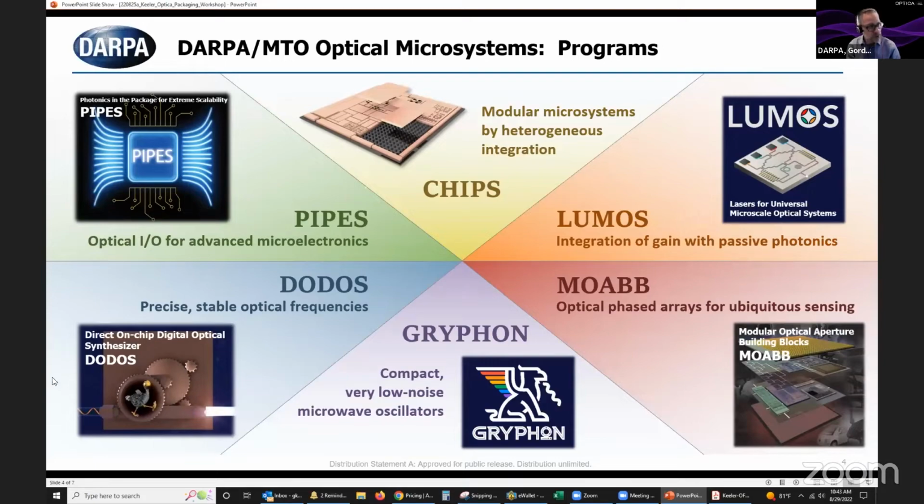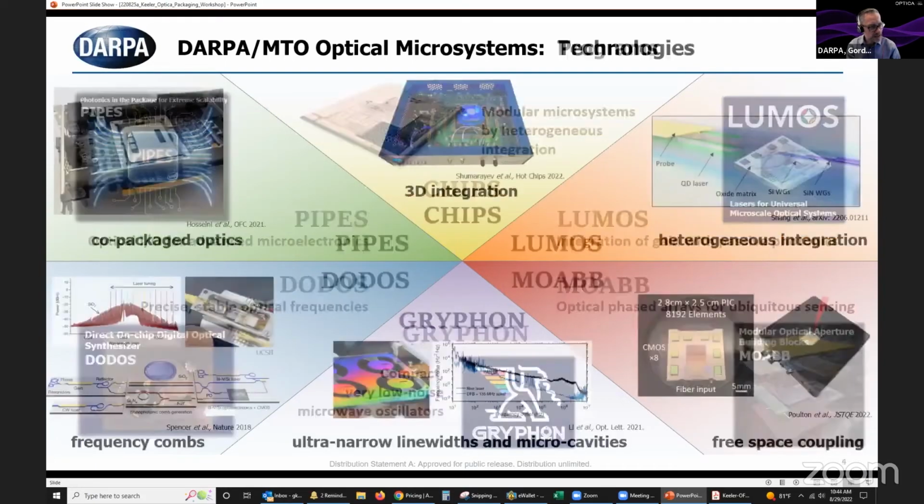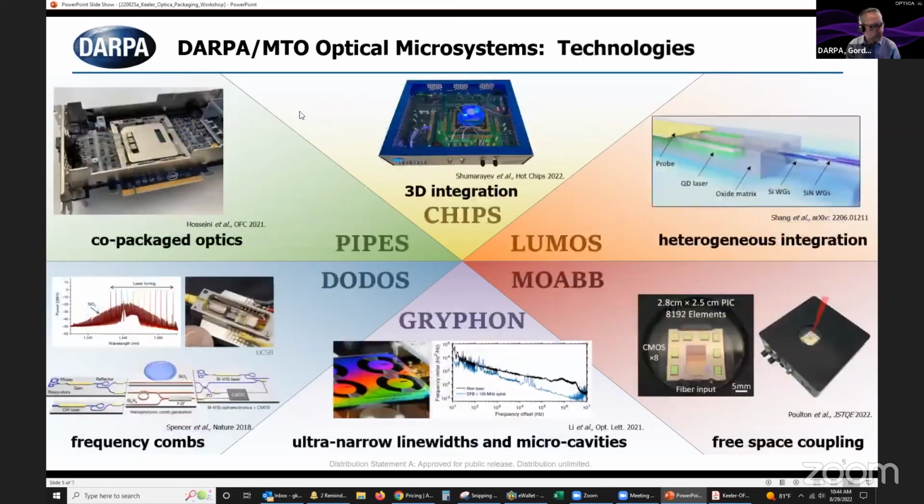It really pushes combs. So I think the last slide, I wanted to, without pointing out any one particular team or technology, just give you a sense of the different types of packaging that we're seeing. Under PIPES, there's a lot of co-packaged optics where, again, there's 2.5D and 3D microelectronic integration. Power is a very big driver here. We're going to 1 picojoule per bit, including all the electronics, which means you have to push it very close to the electronics. Many, many fibers.